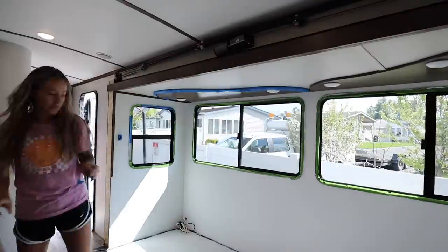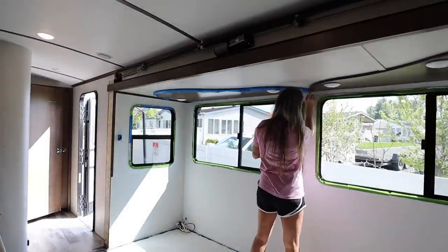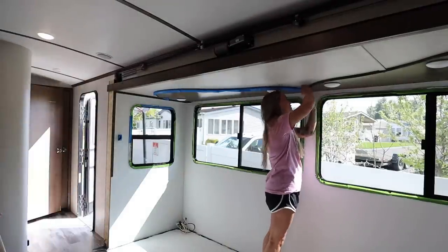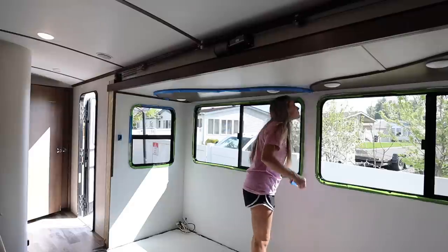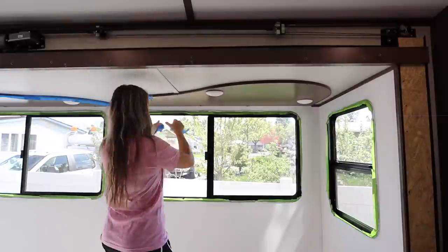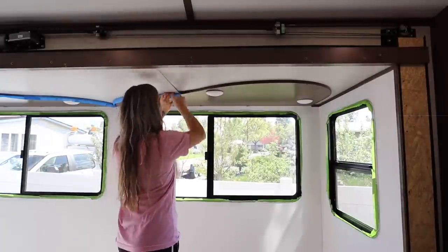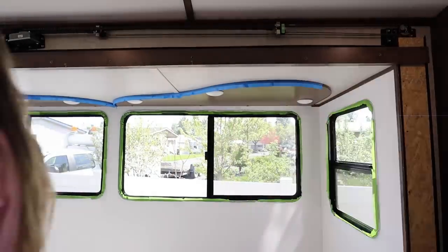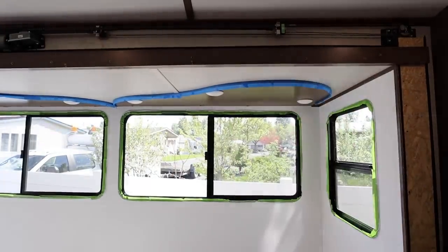So if you haven't seen those last few videos of everything that we've done on the trailer so far, definitely check those out. It's fun to see the whole process from tearing out the original furniture here and cleaning and painting and all of that stuff, but it is coming right along, so I'm gonna get to work on priming this ceiling now.